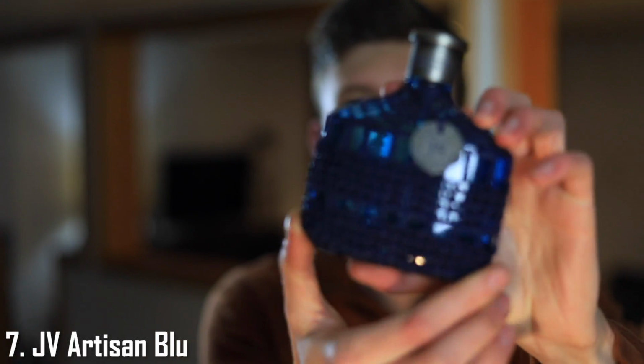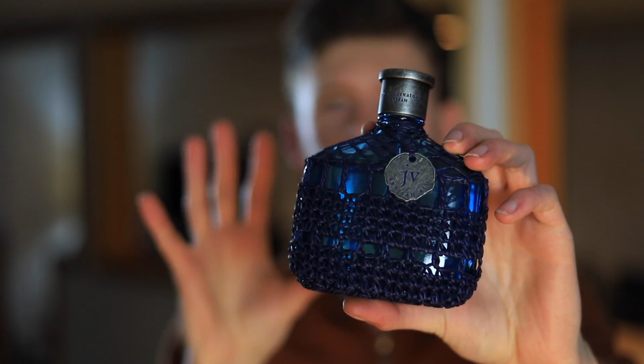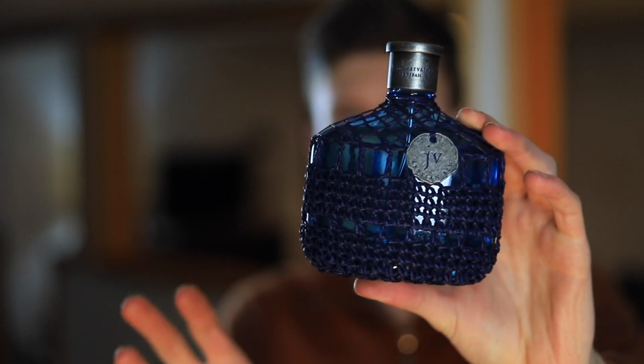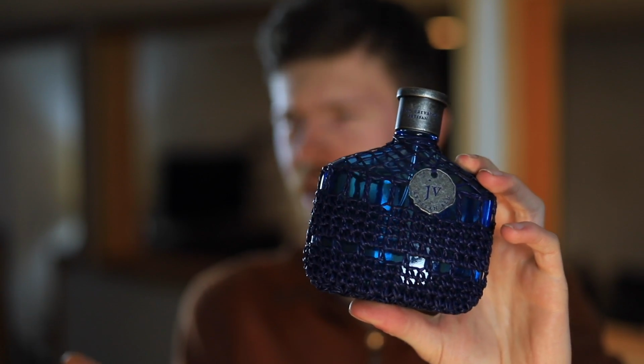At number 7, we have John Varvatos Artisan Blu. So this one is interesting because you see the name and you see the bottle. You know, the bottle is blue. It's got this blue textured thing around it. There's just blue everywhere. And of course in the name, like I said, so you're probably thinking that's going to be a blue fragrance. And it's not. This is not a blue fragrance. In fact, this is more of a green fragrance. So why they didn't maybe branch out and call this John Varvatos Artisan Green or something along those lines is beyond me, because there's nothing blue about this one.